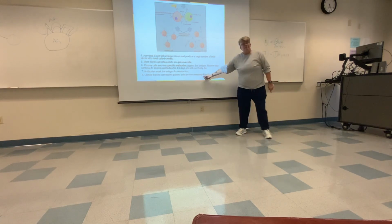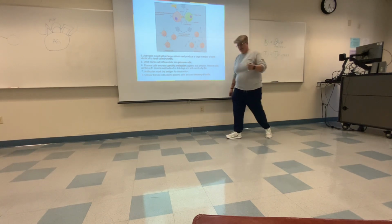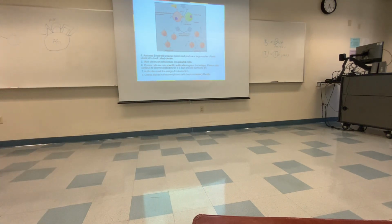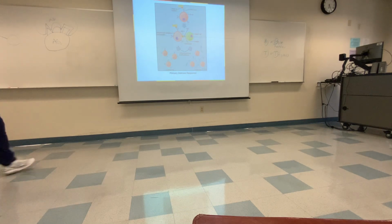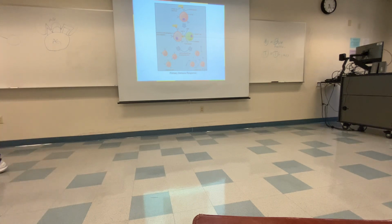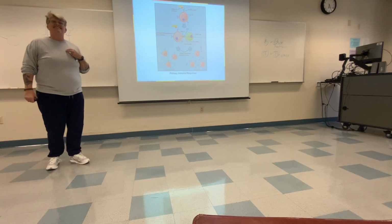The clones that do not become plasma cells become memory B cells, and these can live in your body for years. If you're healthy, if you have good nutrition, if you sleep well, if you're hydrated, those memory B cells can live in your body for years. This is your primary immune response. This is what the primary immune response means. This is the first time you've seen that infective agent and you've gotten sick by it.